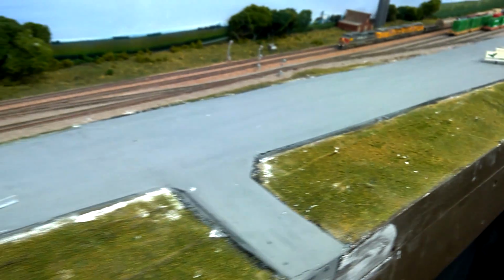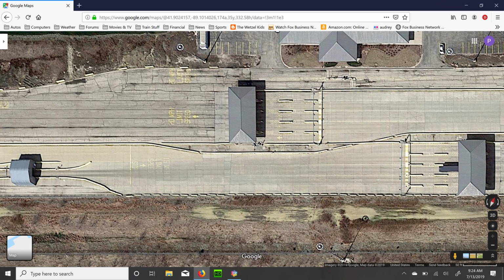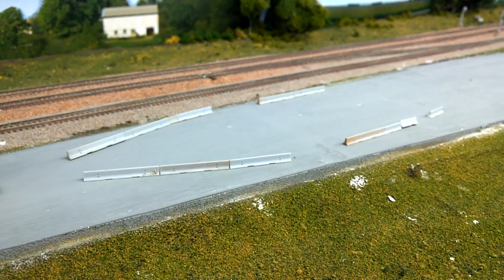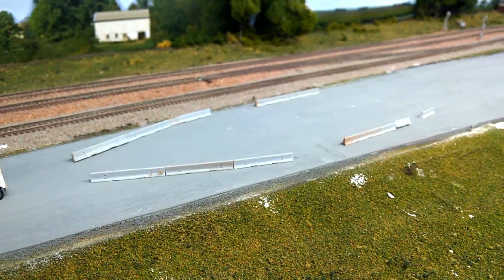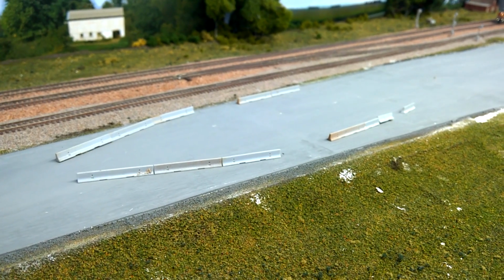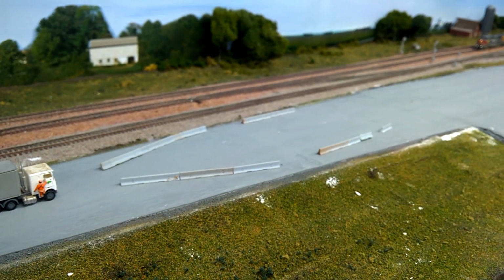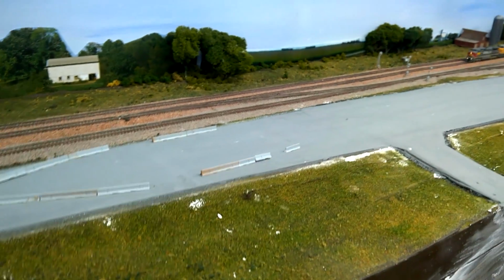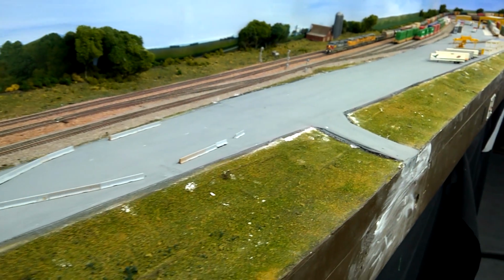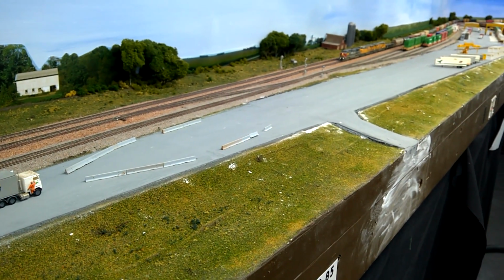As you can see from some of these prototype photos, we're going to need a lot of these concrete barriers. These are made by BLMA and they are not available right now. Have to keep an eye out for those. I'm going to need about 7 sets of those, I think, to do this whole area here of incoming and exiting trucks into and out of the intermodal yard.